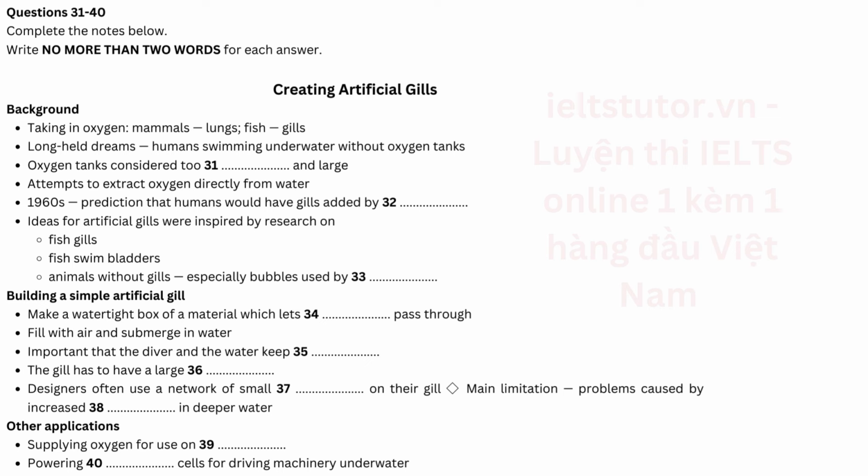Now, making a crude gill is actually rather easy, more straightforward than you would think. You take a watertight box, which is made of a material which is permeable to gas, that is, it allows it to pass through, inwards and outwards. You then fill this with air, fix it to the diver's face, and go down underwater. But a crucial factor is that the diver has to keep the water moving, so that water high in oxygen is always in contact with the gill, so he can't really stay still.